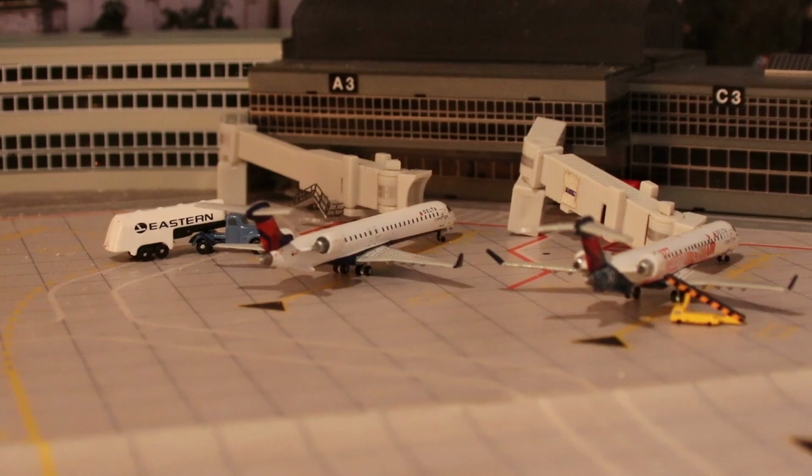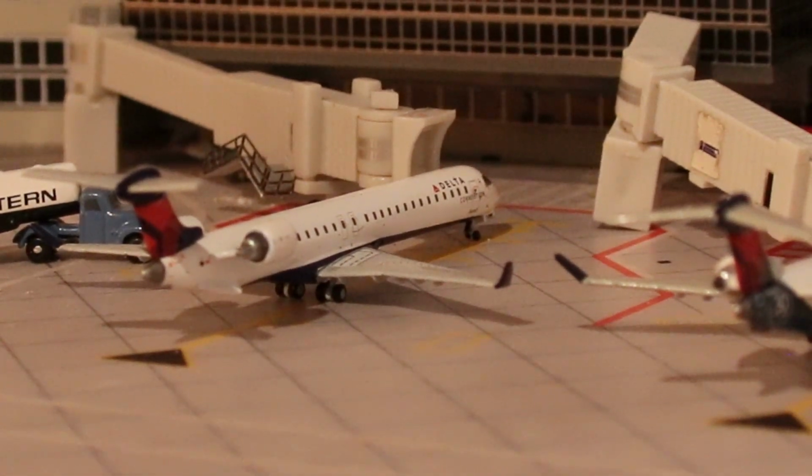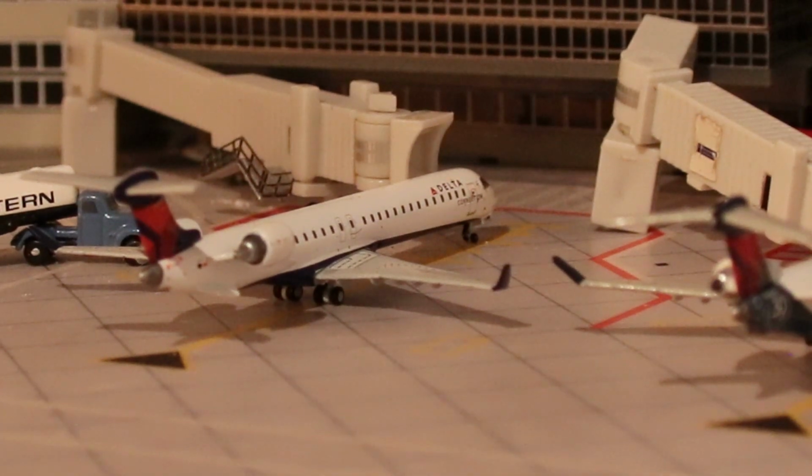Over here for the next concourse, we have a Southwest Airlines. Jeez. A few moments later. Nope, we have a Delta Connection CRJ-700. No, God! No, God, please, no!